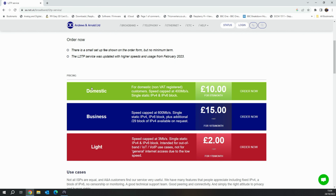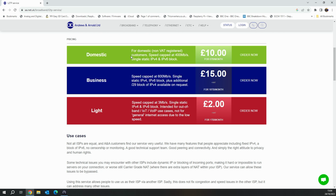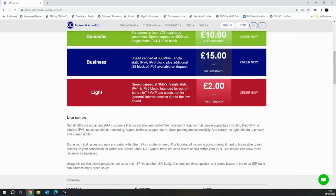You can see they've got 3 different packages here. They've got domestic, which is the one I've gone for, with speeds capped at 400 megabit a second. You get a single static IPv4 and IPv6 block for £10 a month, and you get a 5 terabyte limit, which realistically I'm not going to hit with the traffic using this connection. So that's ideal for me. They've also got business packages that go up to a slightly higher speed of 600 meg a second for £15 a month. That's ex-VAT, so you have to put VAT on top of that.